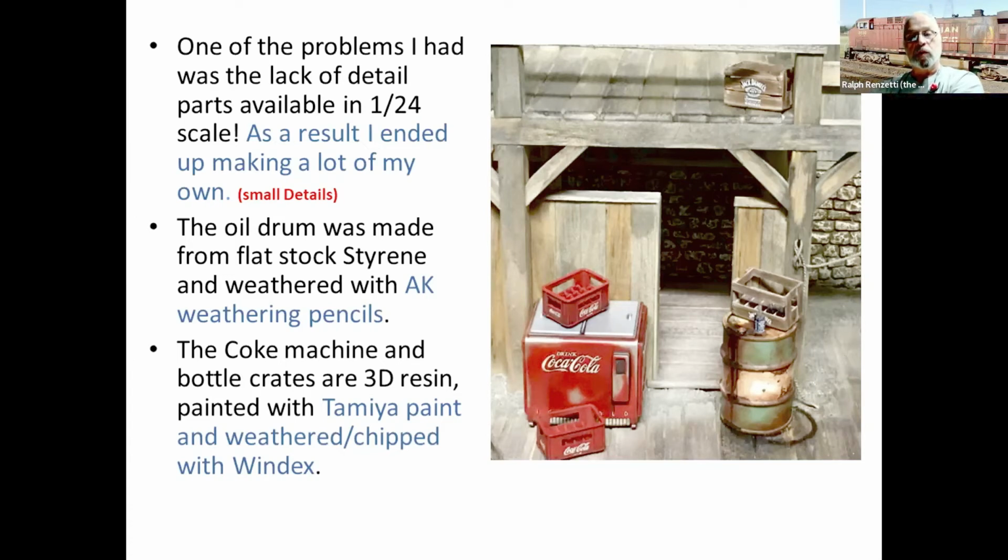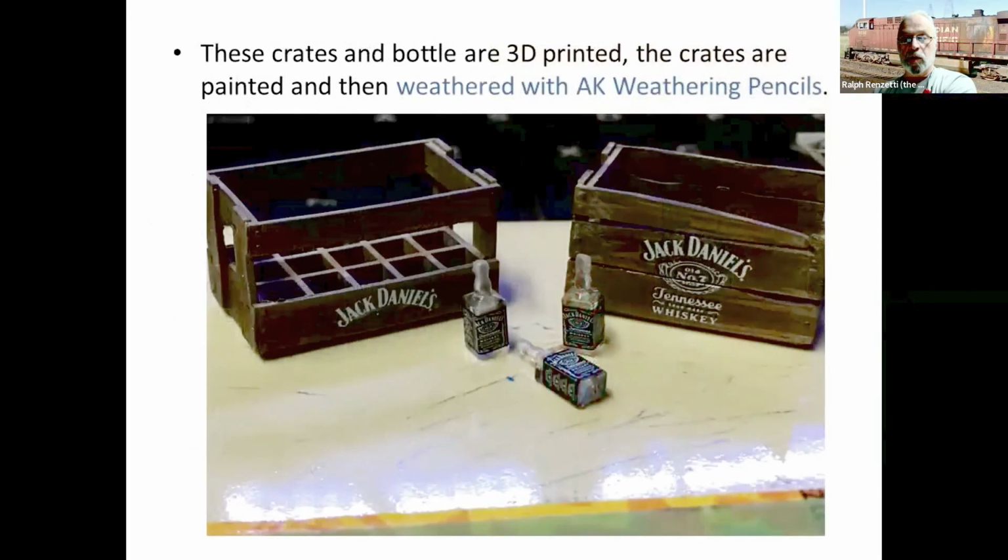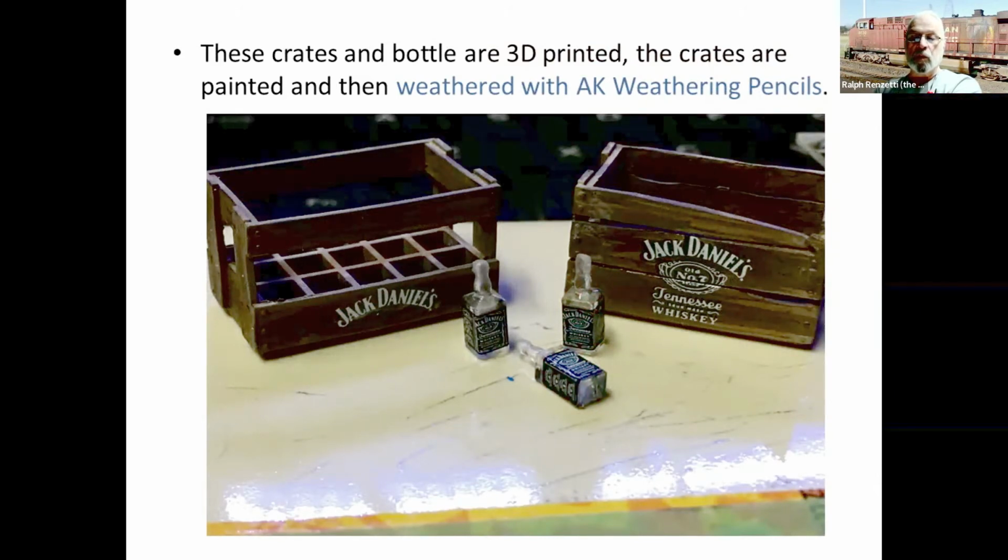Not everybody likes weathering, so they want things pristine. That's fine too. I love the look of reality, as Bernard said this morning, reality. So here's the 3D printed crates that are, the grain and so on is put in with the weathering pencils. I had a ball doing this with the weathering pencils because it's a new medium for me, and it worked out really well.